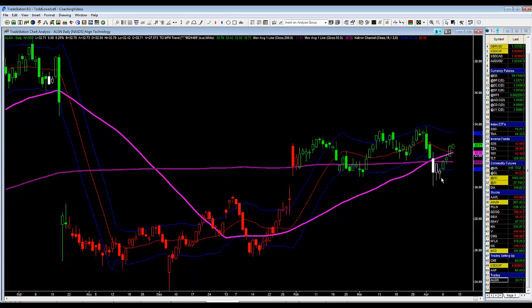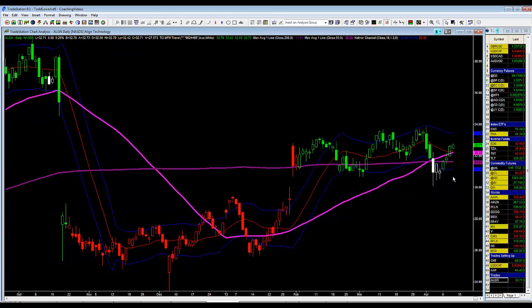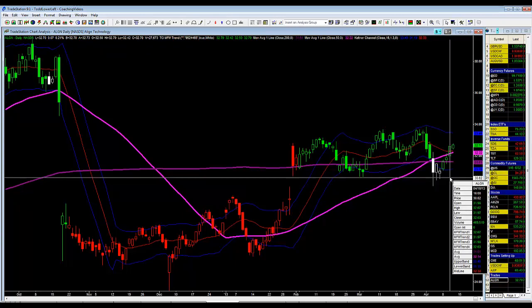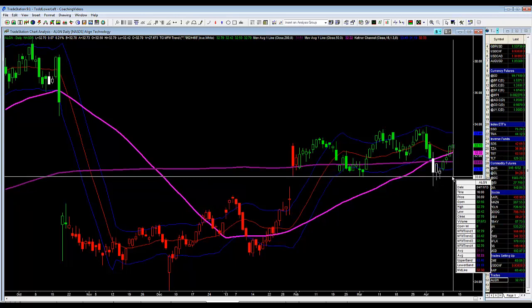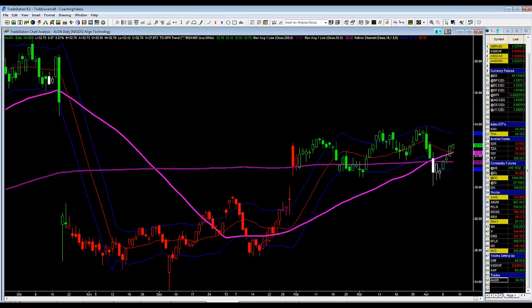I took another little portion of the position off at the 32.70 level, and the remaining portion of my position has a stop 10 cents below yesterday's low, since today has been able to take out yesterday's high. Make sense? If today reverses and takes out yesterday's low, we get an outside bar, an engulfing pattern. We've already taken out the high. If we reverse and take out the low, I don't want to be in this trade anymore. So we'll go right below the low of yesterday.